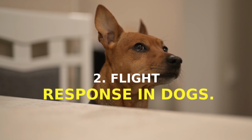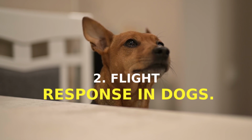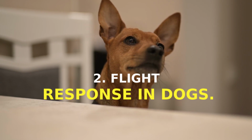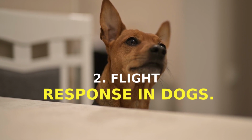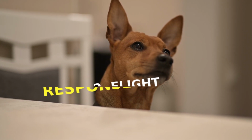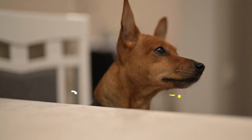Dogs will also display body language that indicates fear and appeasement, including a tucked tail, a low body posture, ears back, whale eyes, lip licking, etc. Dogs displaying this response should not be forced to interact or be in an environment with anything they consider threatening. 3. Freeze response in dogs.